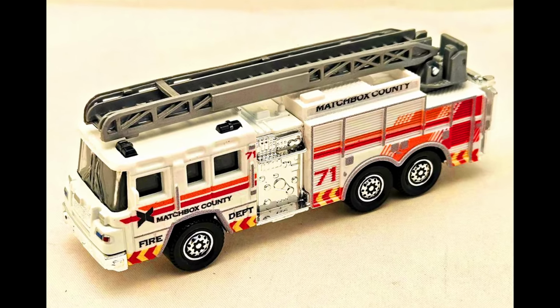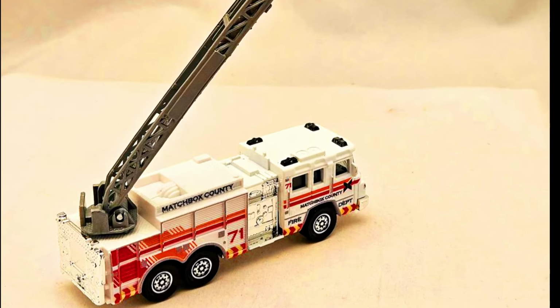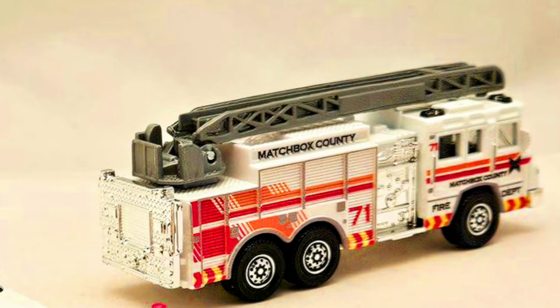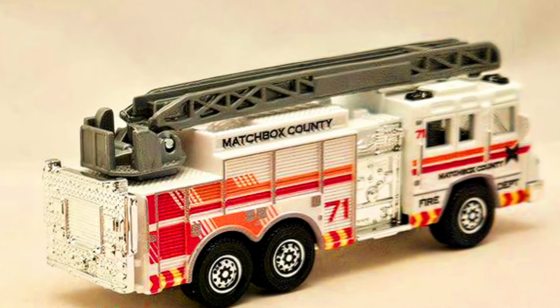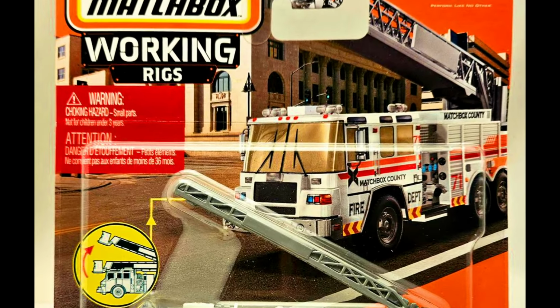A 2024 Matchbox Working Rigs No. 2 out of 16, a Pierce Quantum 75 aerial ladder truck. The RW003 casting of a Pierce ladder truck gets a new livery for 2024, and it's now a recurring livery as well. The white, red, orange Matchbox Country Deco was first released earlier in 2024 on a Matchbox Moving Parts Ram Ambulance.